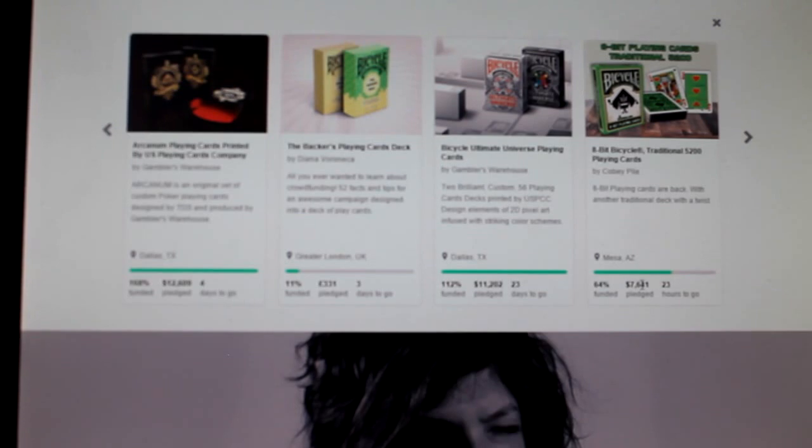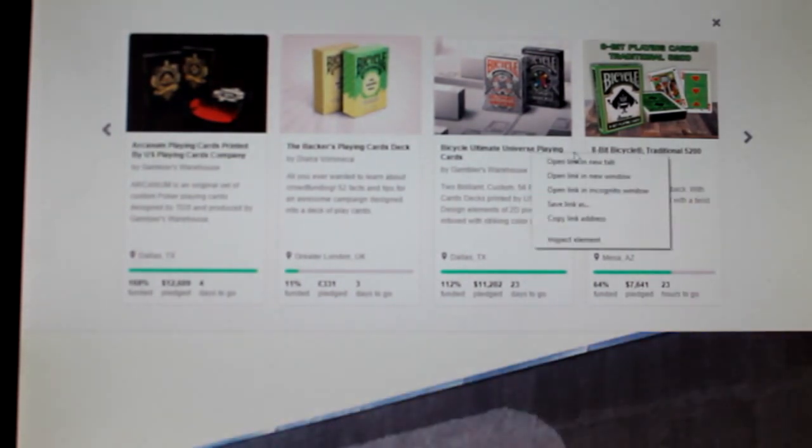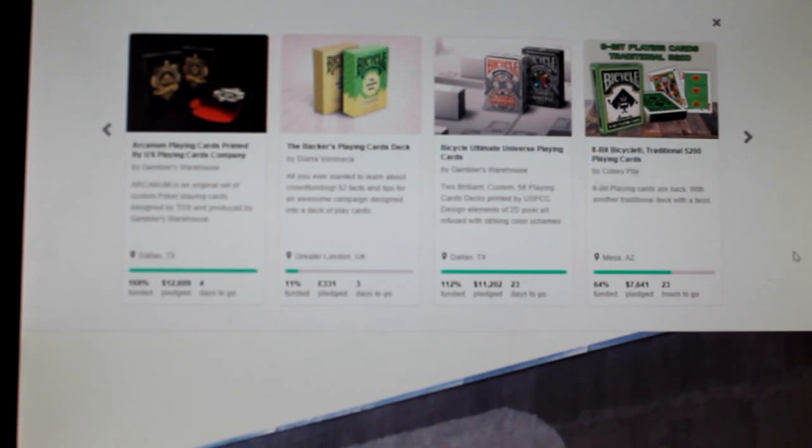Then there's the Bacchus playing cards by Diana Veronica, which is all about different Kickstarter projects. Like I said at the very beginning, not a good idea, not going to happen. 3 days left, it's 11% funded. See ya. Then we got the Bicycle Ultimate Universe playing cards, and we'll definitely look at this one.